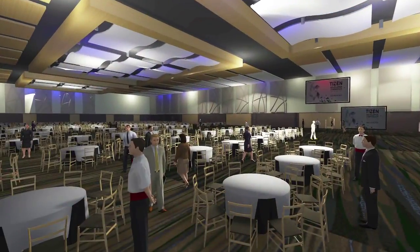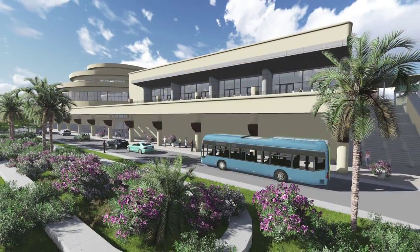We're really excited to see this come to fruition. I think it's going to change the face of the Orange County Convention Center. It's been a pleasure working here in Orlando.